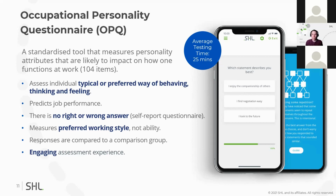We compare you to a comparison group. A comparison group is a large group of individuals that are equivalent or similar to either the position or the program that you are applying for. So for example, if you are applying for a management role, you would be compared to a group of managers in South Africa, because that's where we are at the moment, to see how you performed in comparison to them. So that is how your results are interpreted.